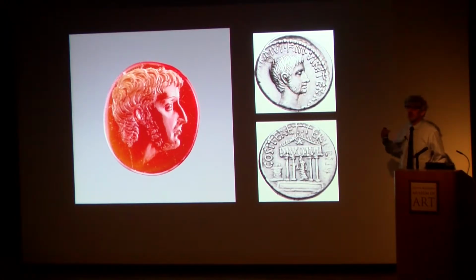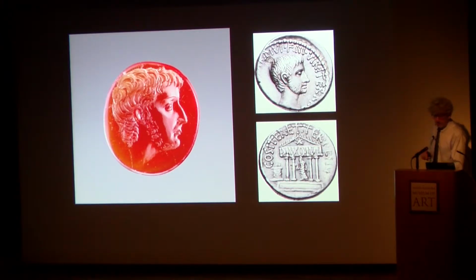The lost gemstone of Augustus with his image was probably the imperial seal for all of the Julio-Claudian emperors. It would have been passed from Augustus to Tiberius, to Caligula, to Claudius, let's get them in the right order, and then on to Nero.